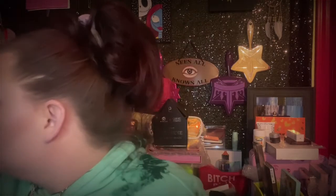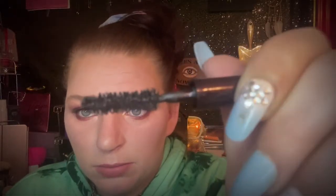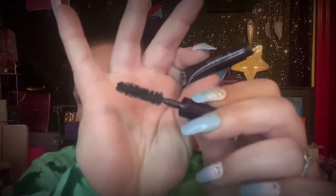Okay, so we gotta hurry up and get through this. On my eyeballs, I have the Charlotte Tilbury mascara. Again, another sample size. Your girl don't have a lot of Charlotte Tilbury. This is kind of like a brown black. This is most definitely brown. It's not the blackest black, it has a little bit of black. I like the applicator. I like what it did to my baby lashes because your girl ain't got no lashes. None whatsoever. So for it to pull this much up, it did good.